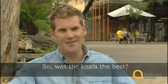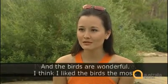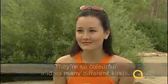Was the koala the best? Oh, definitely. The kangaroos are interesting too. I've never seen a real ones before. And the birds are wonderful. I think I like the birds the most. They're so colourful and so many different kinds.